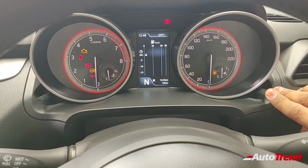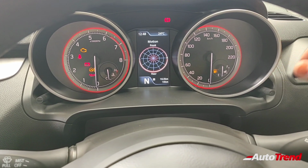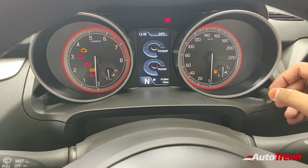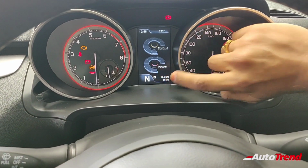Controlling this MID using these buttons over here is pretty easy. This in fact is the Swift version of the MID seen on the Baleno and the Ciaz as well. So this is nothing different. This also gets power and torque meters. There is a gear indicator lower down over there.